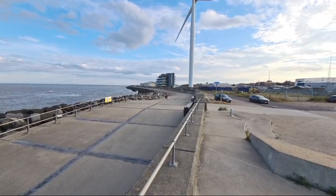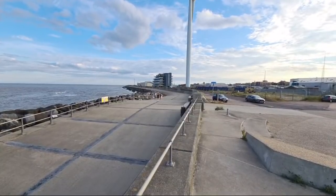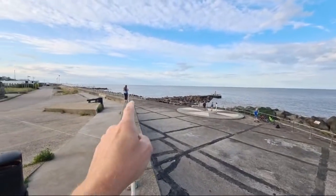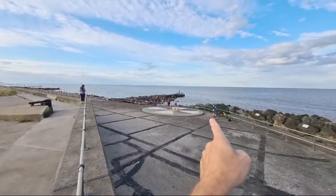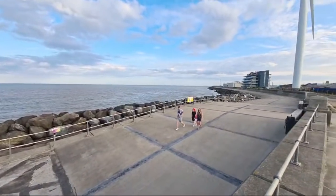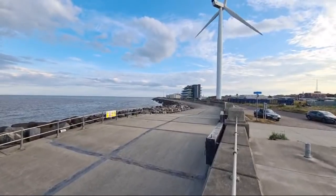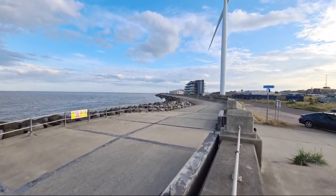Hello Callum, you might find it's a seal. They have a seal island out in the sea, that is called Scroby Sands, and that is actually well off in that direction. You do sometimes see seals here, but not much in the sea in Lowestoft. Not like you do in Great Yarmouth, really. It's a really cool building.